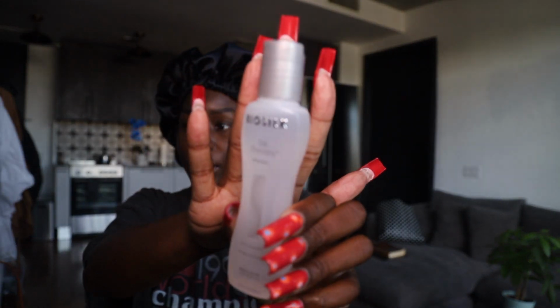I just wanted to let it dry inside the cap real quick. I'm gonna put some serum on it. This Biosilk. Maybe it's better if I just put it on and do this. It's so much better.